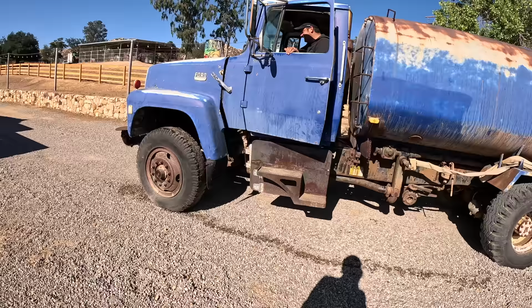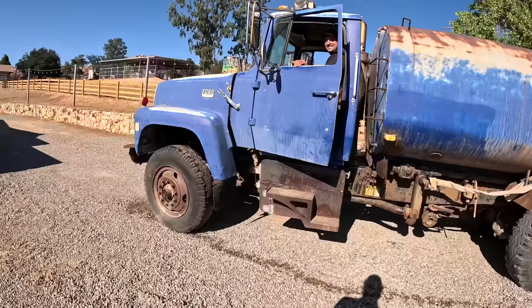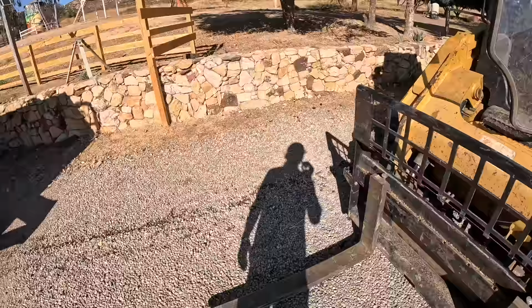Oh, it won't spray anymore? No. Oh. Sounds good. What's up, buddy? So James has been working on this water truck all day, getting everything up and running. And then when he got here, the sprayers, of course, stopped working right when he pulls in. But let's see, might have them fixed right now.